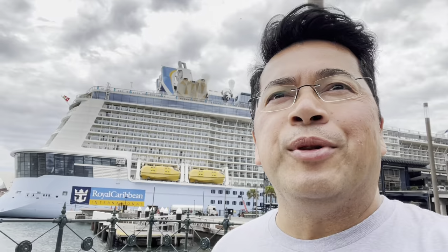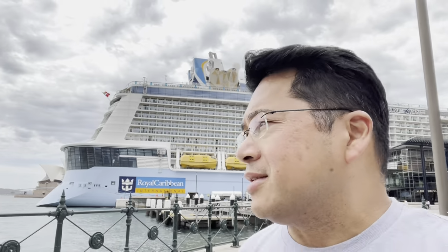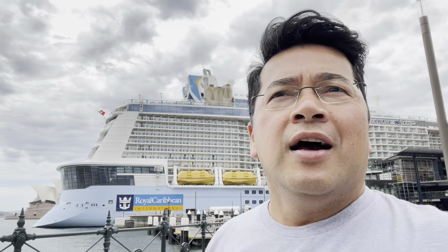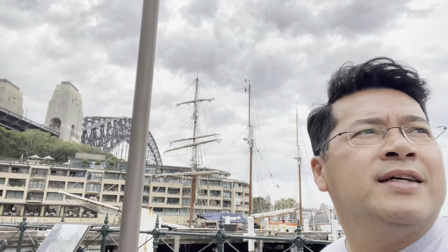So we're still exploring the harbor area. You can see Royal Caribbean's got a big presence here at Sydney, and there's the big old bridge. So all right here is the rocks all back there. Yeah, I'm really enjoying Sydney.